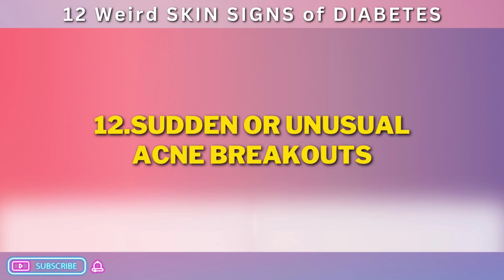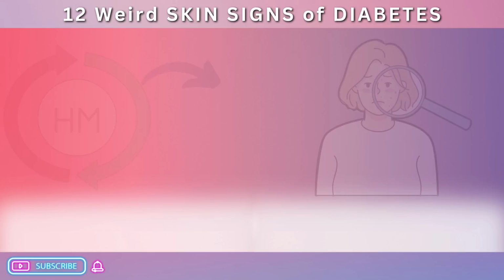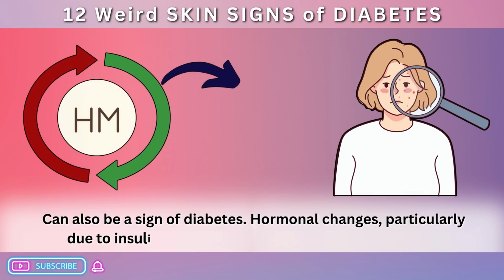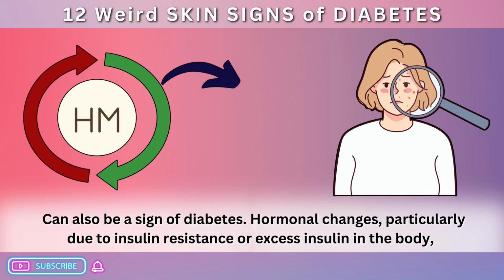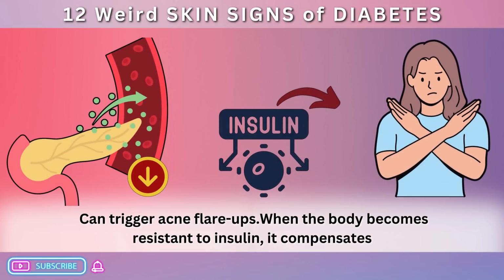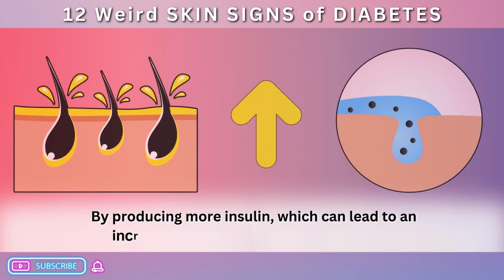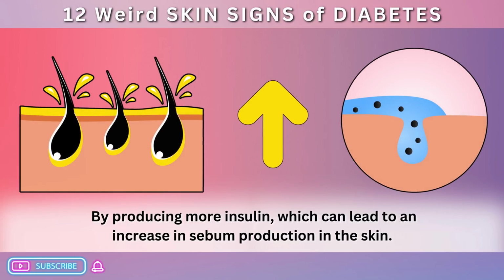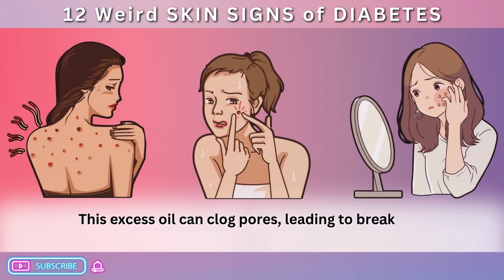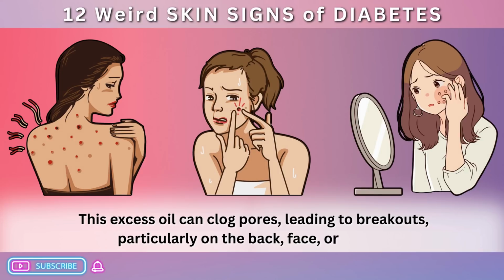Finally, sudden or unusual acne breakouts can also be a sign of diabetes. Hormonal changes, particularly due to insulin resistance or excess insulin in the body, can trigger acne flare-ups. When the body becomes resistant to insulin, it compensates by producing more insulin, which can lead to an increase in sebum production in the skin. This excess oil can clog pores, leading to breakouts, particularly on the back, face, or chest.